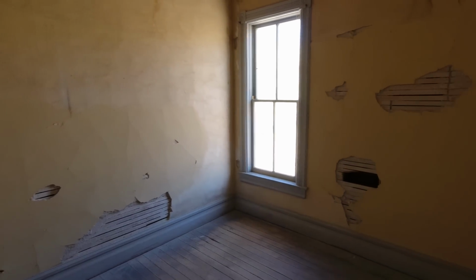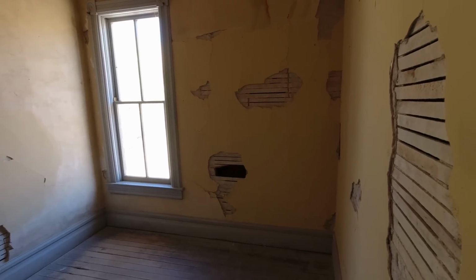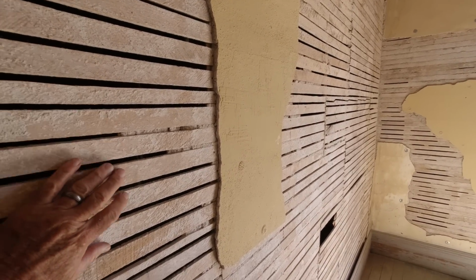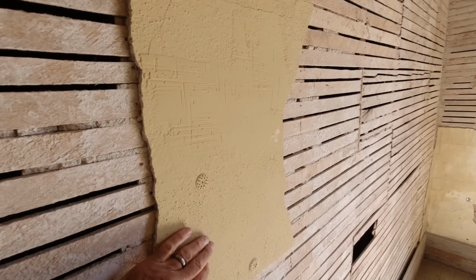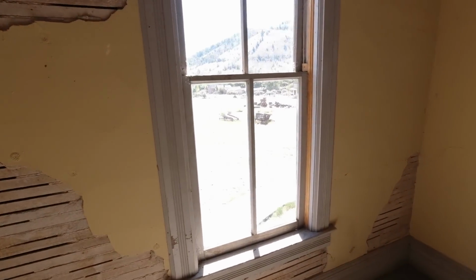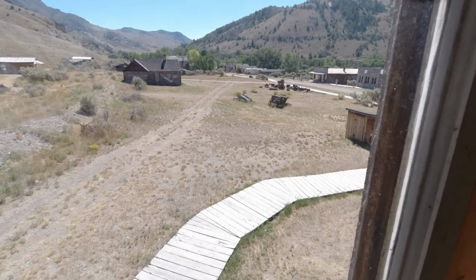There were rooms that were heated and rooms that weren't heated, depending on how much you wanted to pay. This is called lath and plaster. They put up lath work like this, and then they plaster over it. Some of the original plaster is still there. Original windows. And another one here. So there were 4 small rooms back in here. Let's go look for a fancier room.